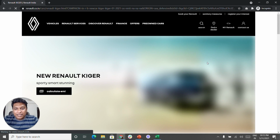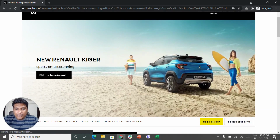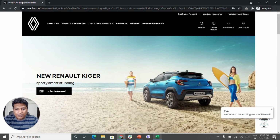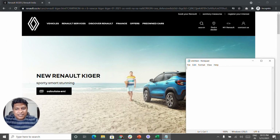Now, what you need to do, this is a landing page that is being used by Renault Kaiga, right? Now, please don't click on that. Only do it if you don't have a choice, right? So Renault Kaiga, what are they trying to communicate? Let me open up a notepad and I'll tell you exactly what this landing page is telling me. This is very, very subjective. This is not an accurate way of doing it, but it's very important for you to know what is that emotion that the other person is selling.